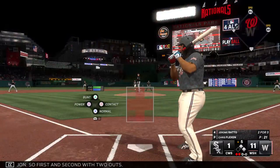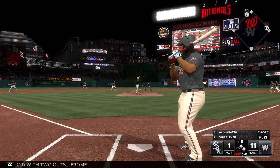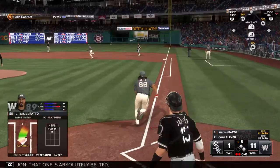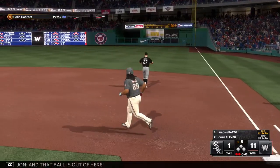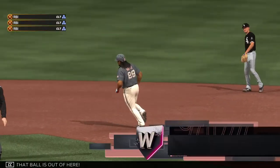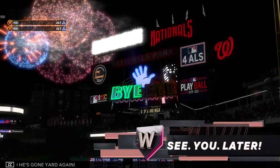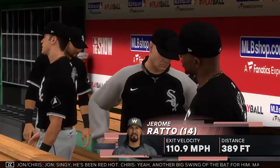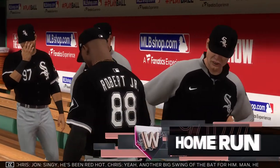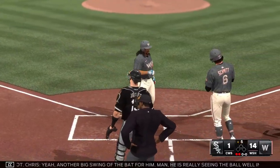So first and second with two outs. Jerome Ratto digging in for the Nationals. That one is absolutely belted. And that ball is out of here. And he's gone yard again. That's his third home run of the game. It's 14-1. Zingy, he's been red hot. Yeah, another big swing of the bat for him. Man, he is really seeing the ball well in this one.